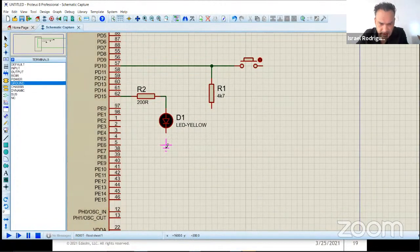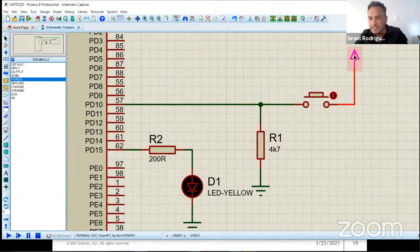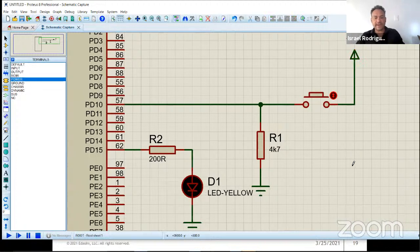I just insert a ground here, and power here for my pull-up resistor. Here we go. That's all. Just connect this to VCC, and that's it. So just to show you how easy it is to capture a schematic. It's very easy. So PD10 will be my input, and PD15 my output, okay?